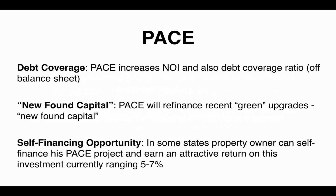Self-financing opportunity. In some states, property owners can self-finance their own PACE project. This allows them to earn a pretty attractive return on investment, currently ranging between 5 and 7%.